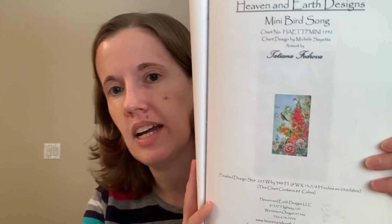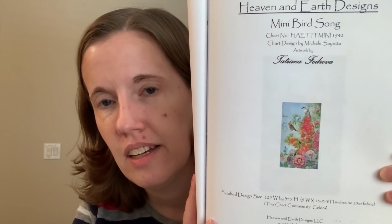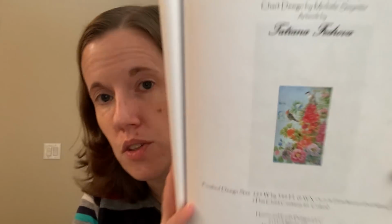And then yesterday was a one-day challenge in the Full Coverage Fanatics for birds. And so I went ahead and worked on my mini bird song, which is another Heaven and Earth design. This is by Tatiana Fedorova, and there are some birds in there. So of course this works for birds. And I hadn't worked on this a whole lot last year, so it was nice to get it out again. And I am really happy with how far I got.